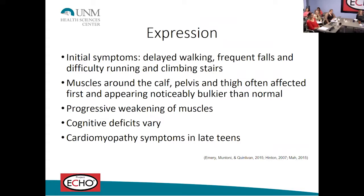So the initial symptoms are going to include delayed walking, frequent falls once they start walking, and then difficulty running and climbing stairs. You're going to see hypertrophic muscles of the calf, pelvis, and thigh, and they'll appear noticeably bulkier than normal. It's actually not bigger muscles, it's more fat, but you'll see a kid who has calf muscles that look like an adult bodybuilder's calves. Progressive weakening of the muscles.